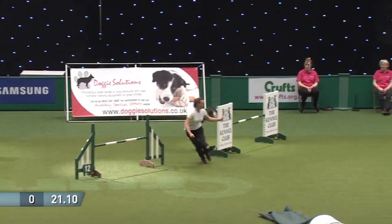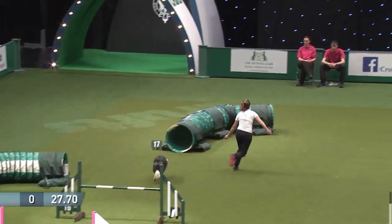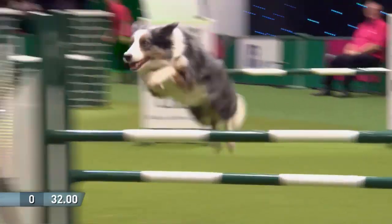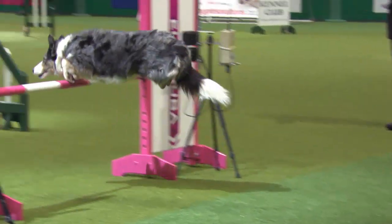It's round to the Kennel Club hurdle in around about 21 seconds. Number 14, number 15, pushes the dog out, pulls it back round, plenty of verbals again from the handler. With 3 to go, 2 to go, over the finishing line, yes! 32.78, into second place for Francesca and Disney.